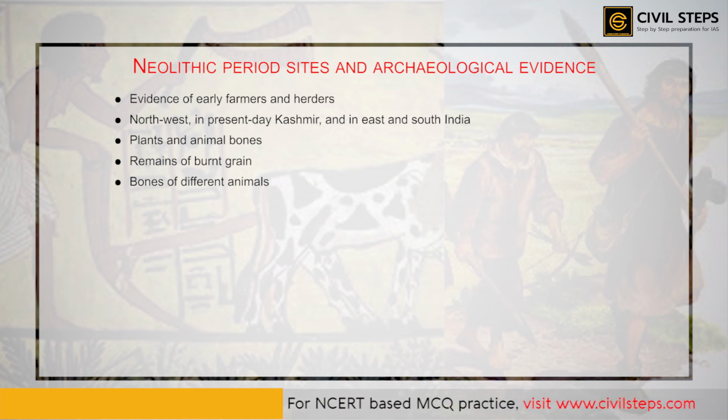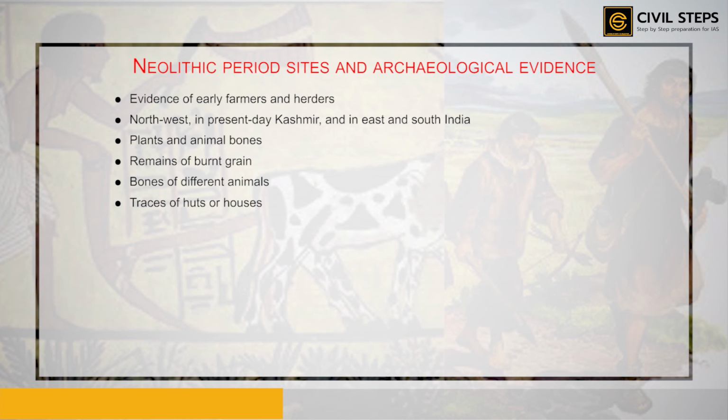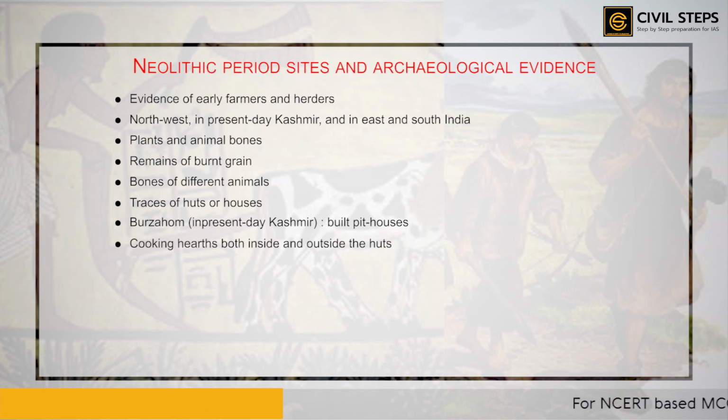Towards a settled life, archaeologists have found traces of huts or houses at some sites. For instance, in Burzahom in present-day Kashmir, people built pit houses which were dug into the ground with steps leading into them. Archaeologists have also found cooking hearths both inside and outside the huts, which suggests that depending on the weather, people could cook food either indoors or outdoors.